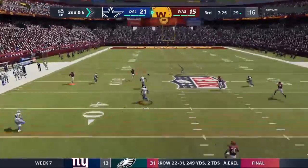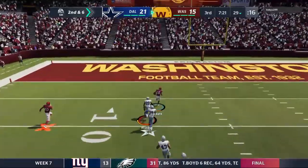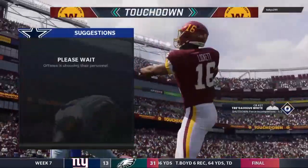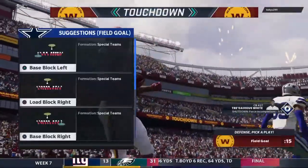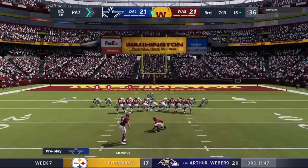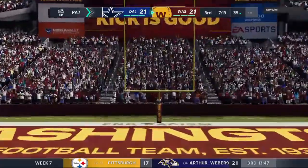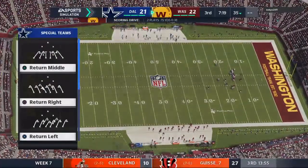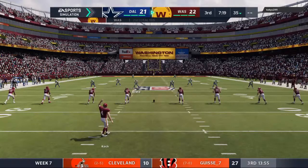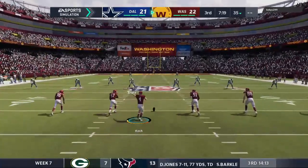From the 29, Brady. Left side complete to Lockett. The 20, 10, 5, touchdown, Washington. Tyler Lockett, his 3rd touchdown now on the year. And Washington has tied the ball game with the extra point still to come. And that one puts them on top here in the 3rd. Makes this Washington 22, Cowboys 21. Set now to kick this one away, and off it goes.